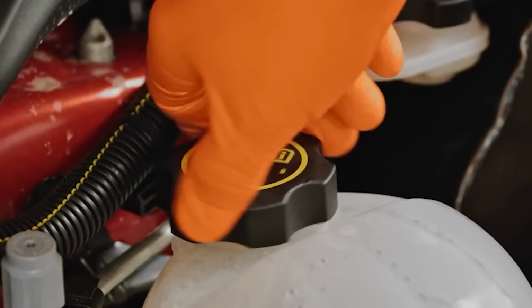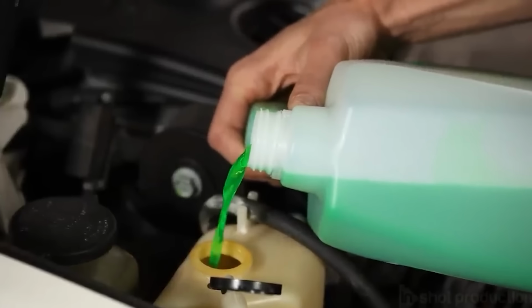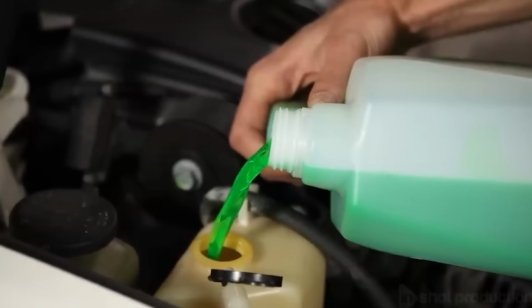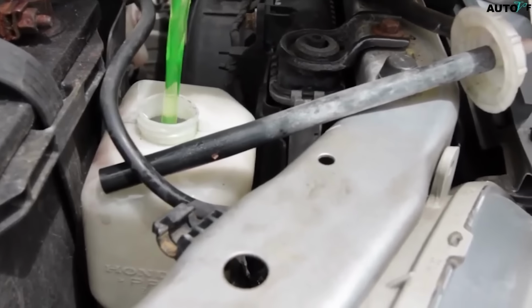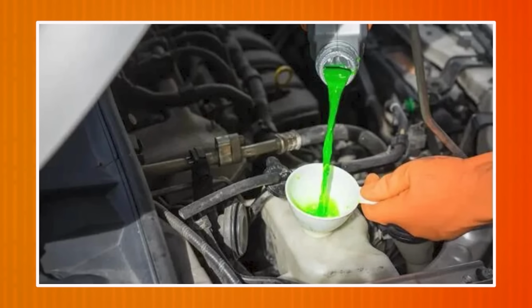To top it up, open the reservoir cap slowly, then pour in the coolant until the level reaches just under maximum. Be careful not to overfill, and make sure to only use the right type of coolant for your car. Mixing different kinds can harm the engine.